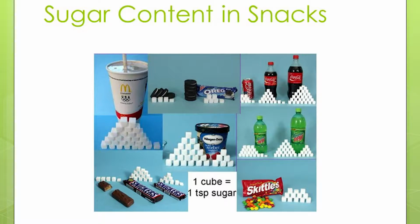Okay, so like the Mountain Dew, for example, there's a little bit of a glare, but that's a lot more than the 6 teaspoons or the 9 teaspoons per day. And if you have more than 1 pop a day, that's going to add up to even more than that. Same with all the candy bars up there, the ice cream. No, I'm not saying you can't ever have these things again, but I just want you guys to be aware of how much sugar is in these kinds of things, okay?